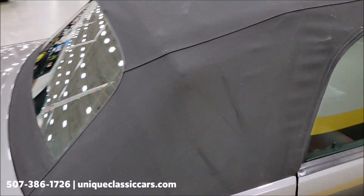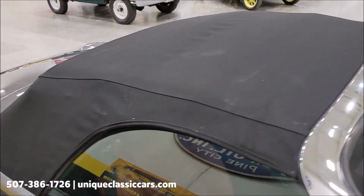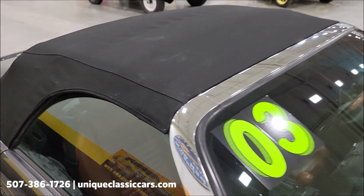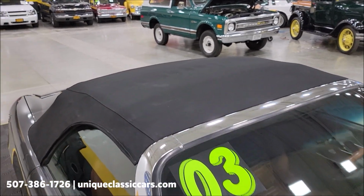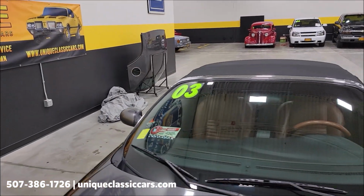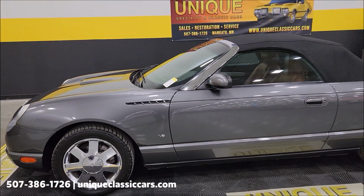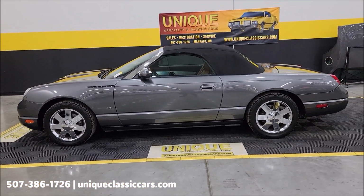It's what you expect. A little over 28,000 miles in the car at the top. Again, condition is spec. This is just a little bit of dust that was on there from when it got put down and put back up. Clean right off. 2003 Ford Thunderbird. Don't forget you have the other top back there. So you got the hard top, soft top, and no top. Cloth top is power, and again, a little over 28,000 miles. 2003 T-Bird.